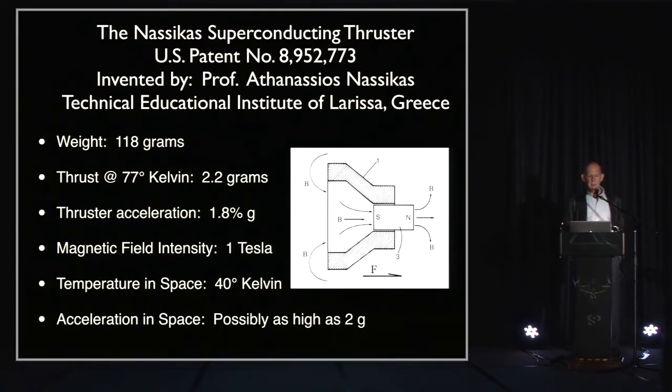And it's possible, now we've tested this in liquid nitrogen, but in space, going down even to lower temperatures, because liquid nitrogen is at 77 degrees above absolute zero, going to 40, we believe that it would develop even more thrust. And who knows, maybe it could even develop as much as twice the Earth's gravitational acceleration. We don't know. Maybe that's way too much, but this is something we'd like to see, how this thrust can be improved.